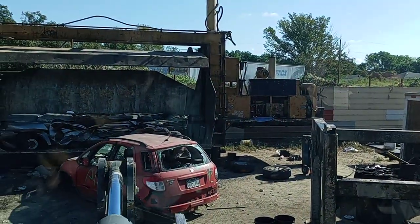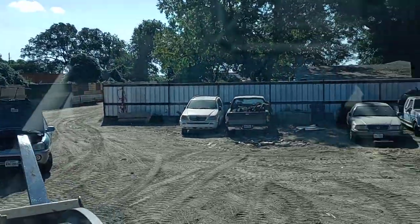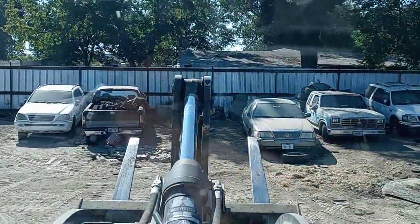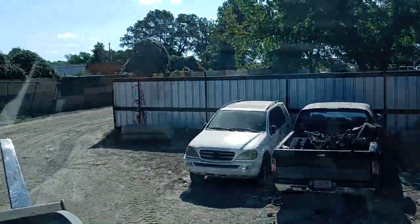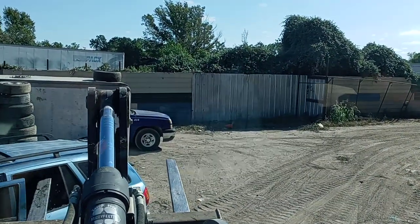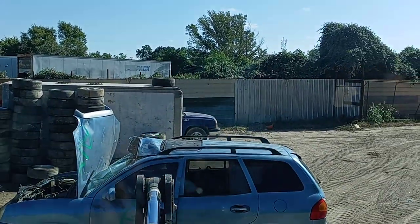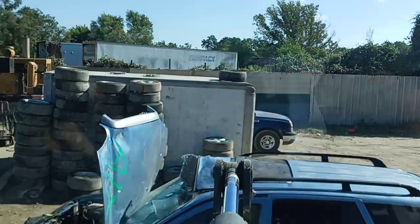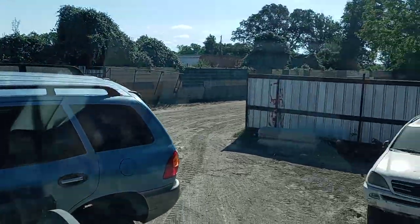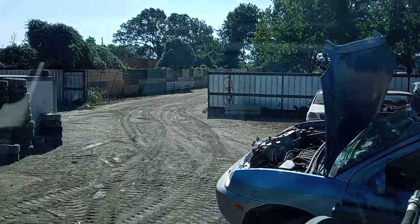This isn't gonna be too long of a video. I'm gonna crush a few cars, and then I'm gonna let Compadre get up here in the loader. Let him bust some down. We don't got too much going on. So, I mean, yeah, we got some work to do. We got loads, but it's a good opportunity to let him get some more loader time. Good opportunity.